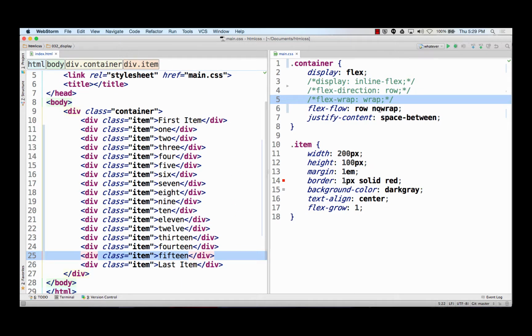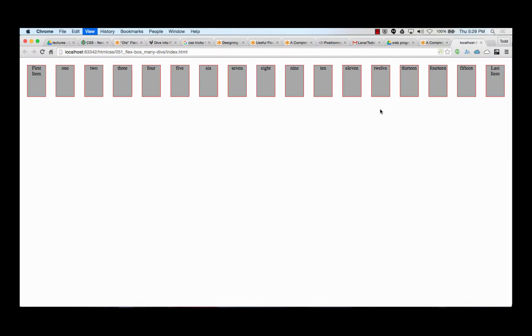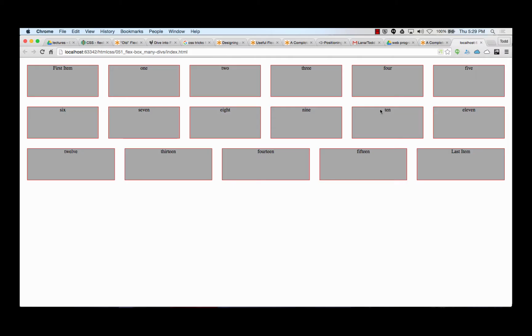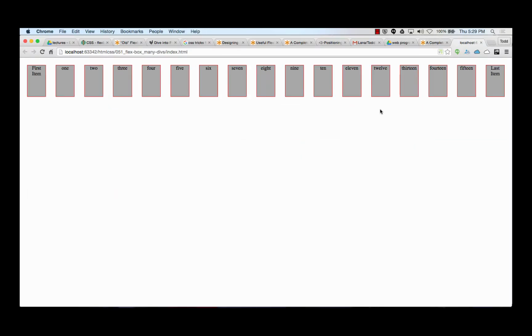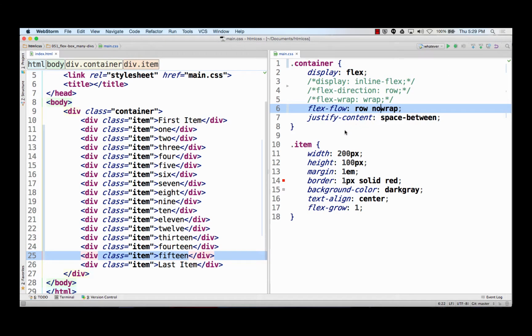So that's interesting what happens when, check this out. I go from wrap, it's wrapping, and they're all maintaining their width, to no wrap. Well, we're not wrapping, everybody's squished together. They all shrunk, right? Well, here are all my items, class item.